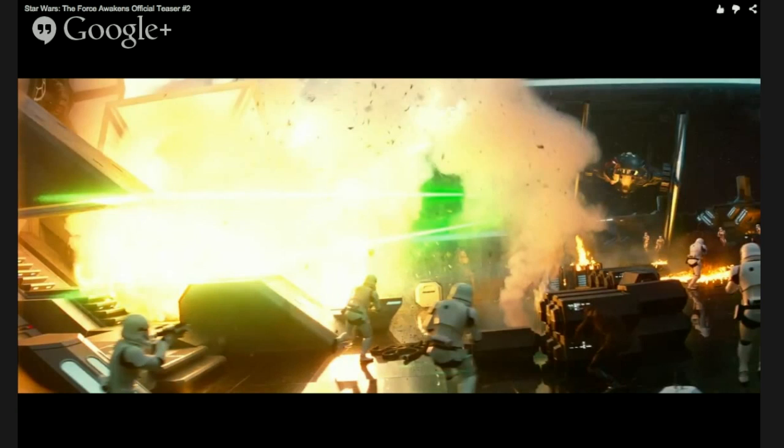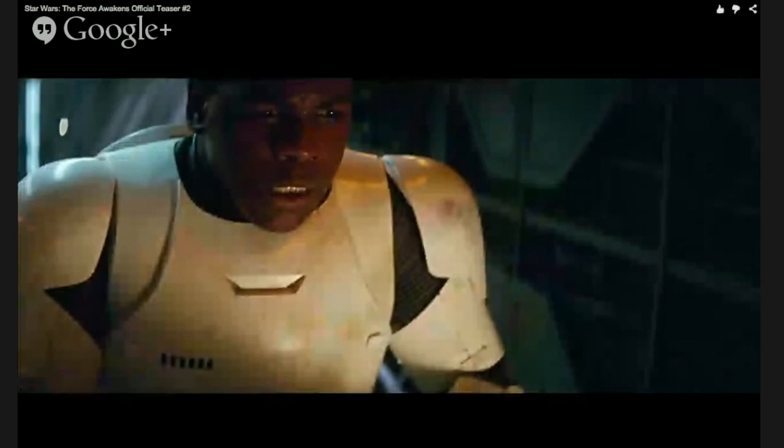Which could be an Imperial officer. Probably, I can't tell for sure. But here's John Boyega right there, Finn, and as you see, he's all dirtied up. To me, this is the scene right after the desert planet. You see this face of, oh my God, what? Why am I part of this?